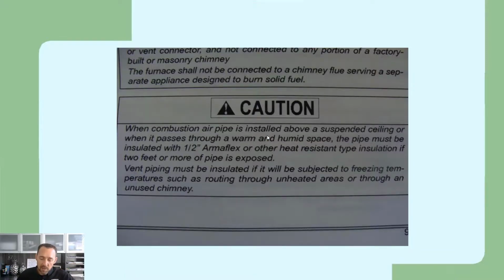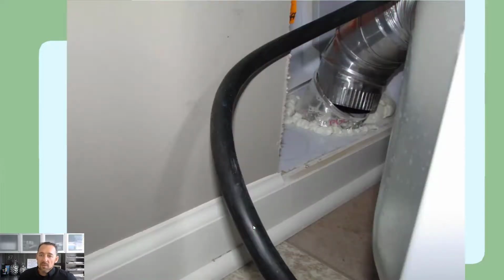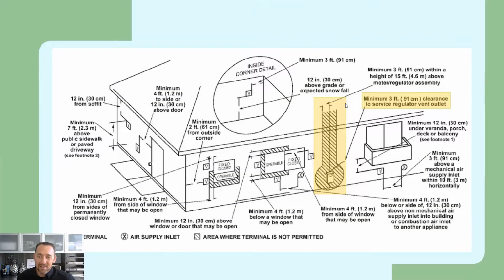When you have pipes running through an unconditioned attic space, an exhaust pipe for a furnace or a water heater, it's supposed to be insulated. This is the manufacturer's installation instructions saying that when it passes through an uninsulated space, you need insulation on there. This is not an insulated pipe. This needs to be fixed. New construction. Here's a dryer duct that was disconnected. Took a little effort to get back there and get a picture of it, but I knew what I was going to find because I could smell it as soon as I turned the dryer on.